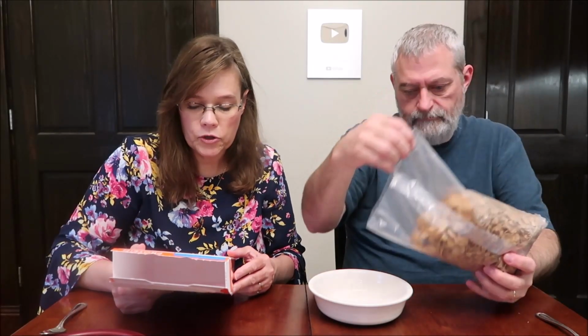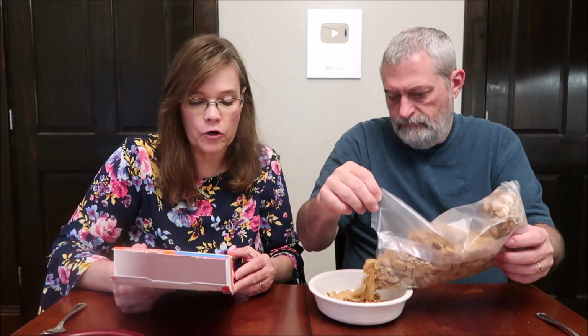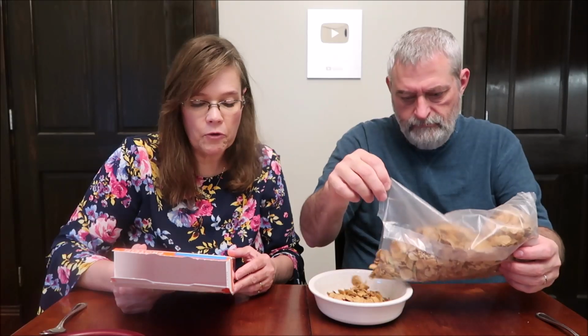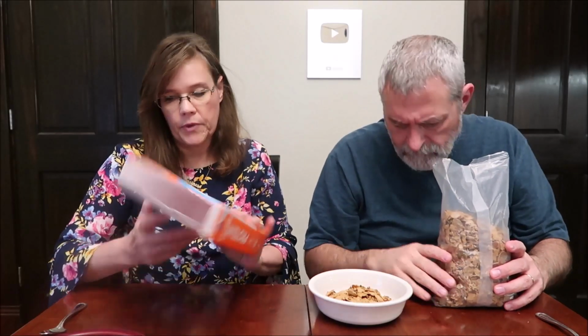Wheaties protein: 5 grams of fiber per serving, 21 grams of protein, 6 grams of sugar, 12 grams of total fat per serving. This is Honey Pecan, sweetened with honey. On the back of the box, there's not one fun thing.